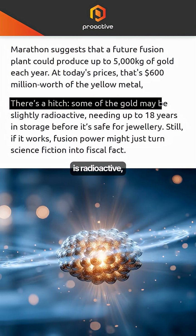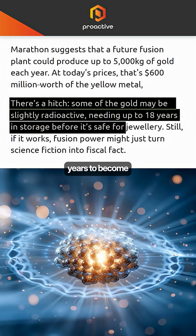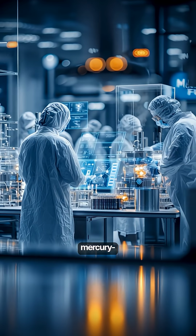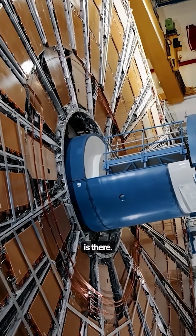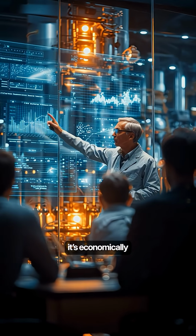The new gold is radioactive, so it needs around 17 years to become completely safe. Plus, separating mercury 198 from natural mercury takes extra work. But what's important is that the physics is there. All that's left for debate is if it's economically worth it or not.